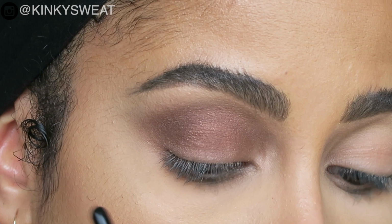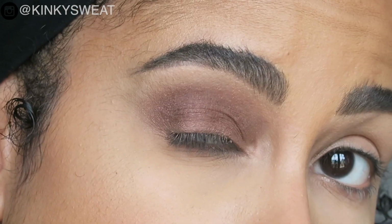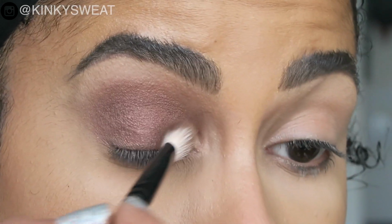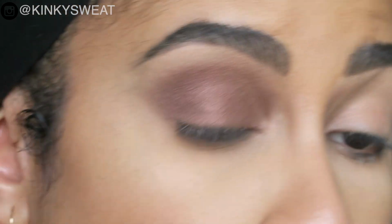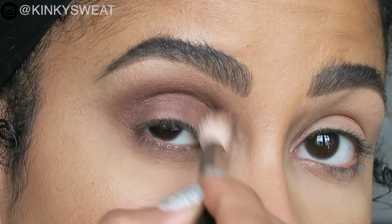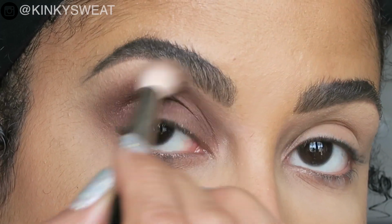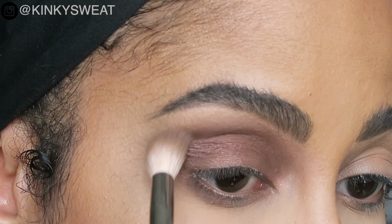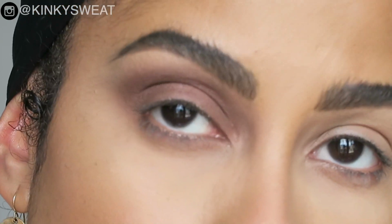Wayne number 6 again with that same shade, and I'm pulling it across the lid, and I think that's quite beautiful. This is a very nice plummy type of shade. It's not super purple, but you see there's a hint of that in there. Absolutely. And I'm just using my J5522 to smooth out the inner portions of the eye.